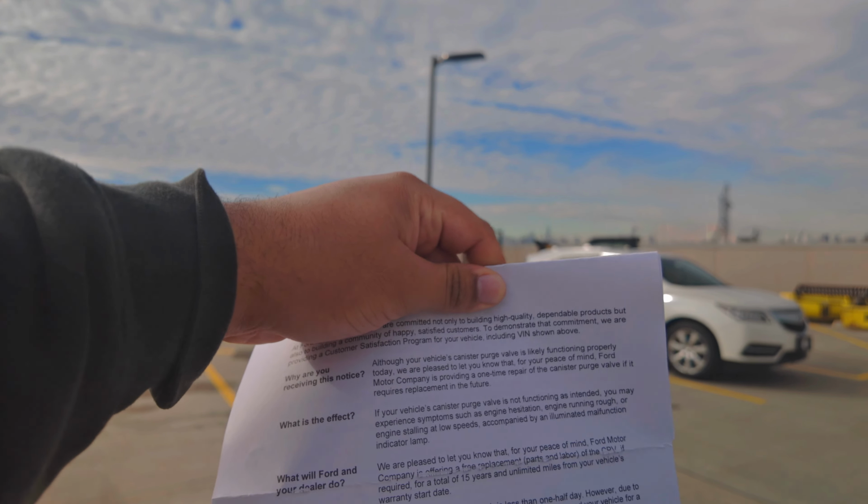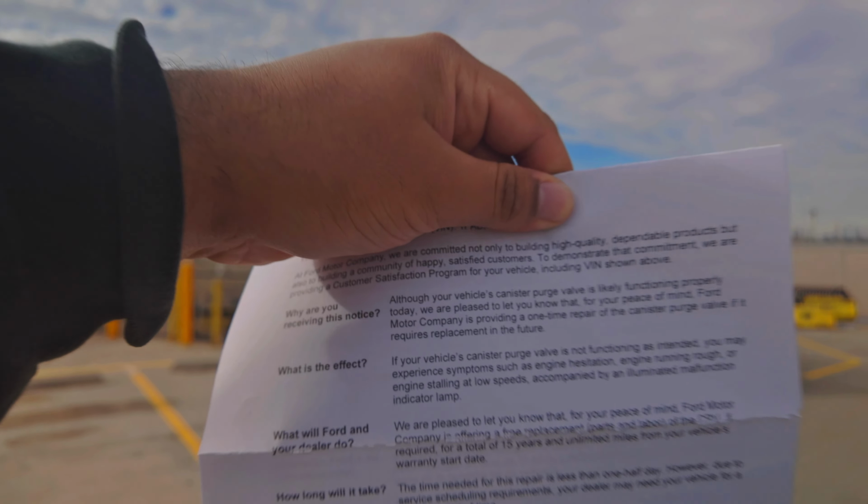But this car is having a recall from Ford themselves, because everybody just got this letter about the purge valve. Basically, hopefully, I'm gonna take it to Ford, I'm gonna schedule it. They will fix it for free. My thing is getting that hood open. So I'm gonna try to get this hood fixed first before even touching the purge valve.